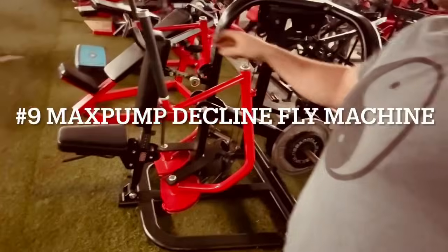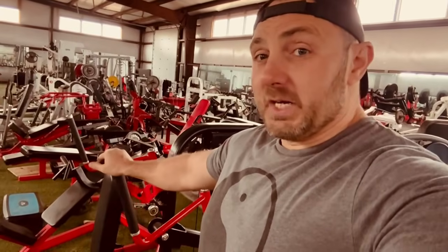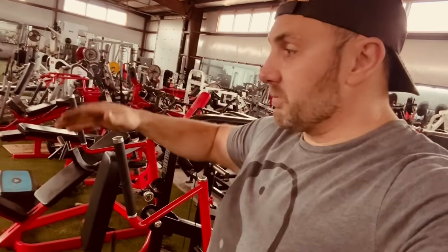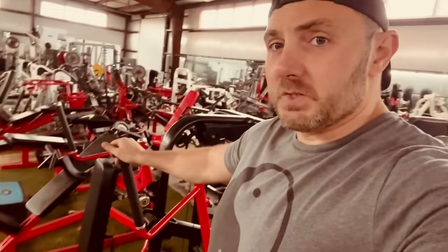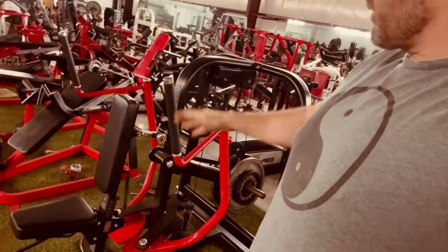Number 9 is the Max Pump Decline Fly machine. I actually sold the ISO bench press to get this one instead. This is a much better machine in my opinion. This puts you in a perfect position to do a pec fly.